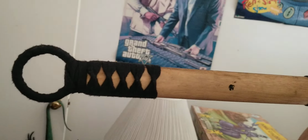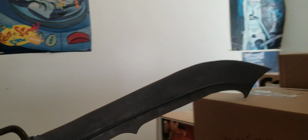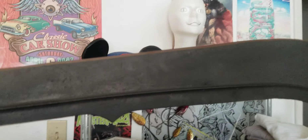Matter of fact, we should make a video. We have to do it. Let's do it as soon as we're done with this stupid video. Let's make another stupid video. Let's make a video of the weapons that I found in my son's bedroom. It's coming soon. Probably going to do it later on today. Weapons that I found in my son's bedroom. That could be a good video.